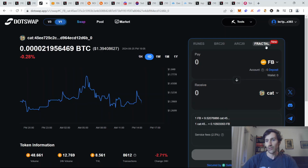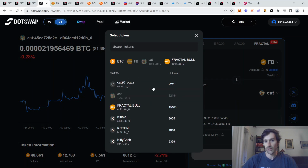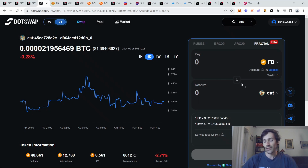You could go here on the Fractal tab, and you need to, of course, select the Bitcoin that you have deposited, and then you can buy any other asset. The .swap platform actually does all the centralized-exchange kind of experience of bridging between Bitcoin and Fractal. The same way you can get your hands on some CAT tokens.